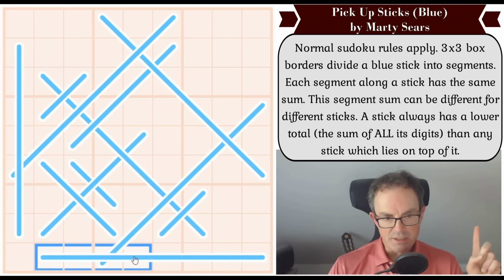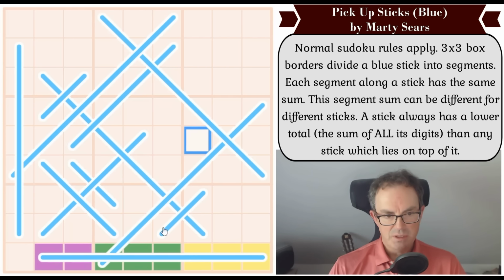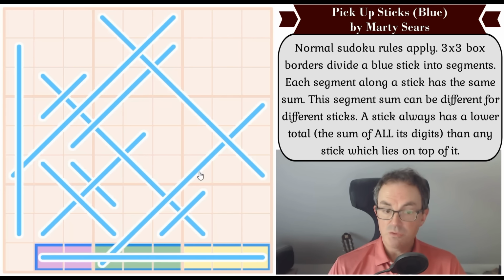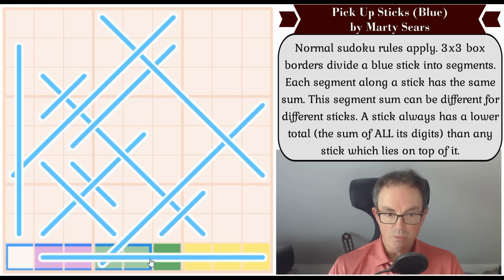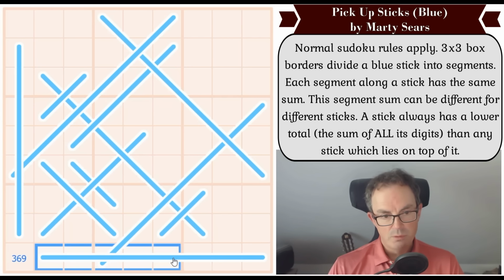Now, 45 is exactly divisible by 3. But look at this line here. We know that segment is equal to that segment is equal to this segment. So if we define each segment as summing to x, those 8 cells sum to 3x. Now 3x must be divisible by 3, and the whole row is divisible by 3, so this digit is divisible by 3.